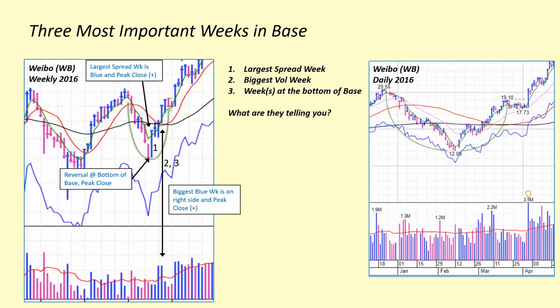So here's Weibo from 2016. The weekly chart is on the left and the daily on the right. So if we look at the largest weekly spread, in this case, the largest weekly spread is a blue week. And you can see that it actually has a peak close, which is all very, very positive. So that's good. The second is the biggest volume week. Now, the biggest volume week in this base is over here on the right side. And it's actually a blue week, and it closes at the peak on big volume.